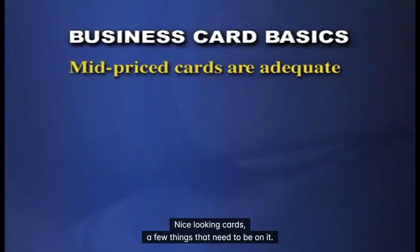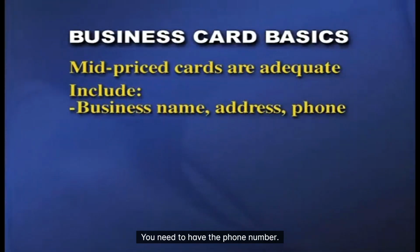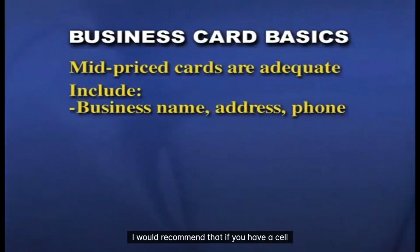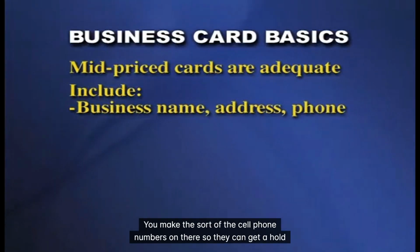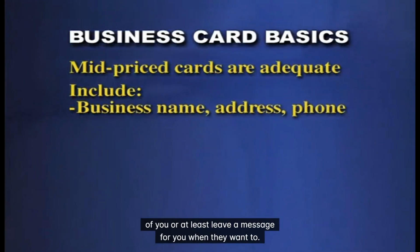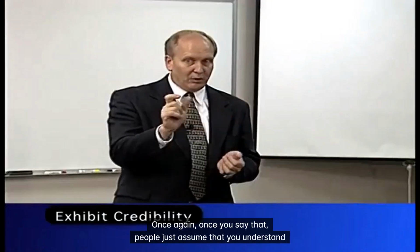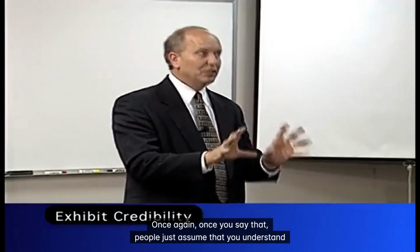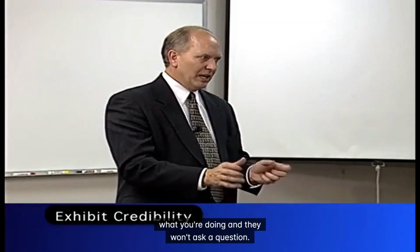Nice looking cards. A few things need to be on it. You need to have your business name, of course, the address. You need to have the phone number. And I would recommend that if you have a cell phone, we're going to talk about that in a minute, you put the cell phone number on there so that they can get a hold of you or at least leave a message for you when they want to. You're going to have your name and title, accountant or bookkeeper, underneath. Once again, once you say that, people just assume that you understand what you're doing, and they won't ask the question.